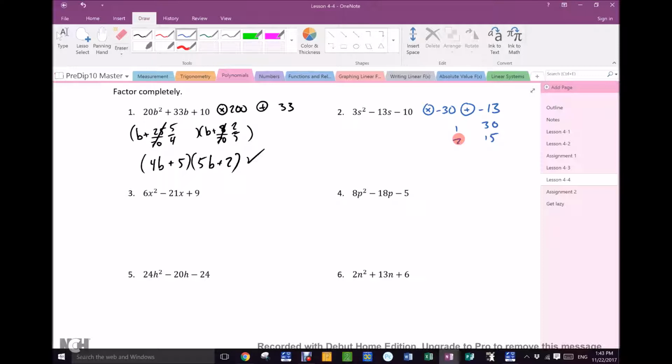Anyways, which one's positive? The two. So plus 2 minus 15. So it is S plus 2, but it isn't S plus 2. It's 2 over 3. And it's not S minus 15. It's 15 over 3. Simplify. Does that simplify? No. Sorry. 3S plus 2. Does that simplify? Yes. Negative 5. S minus 5.